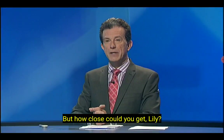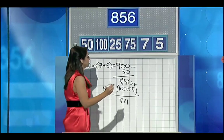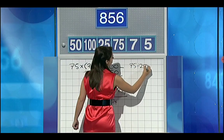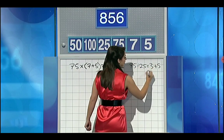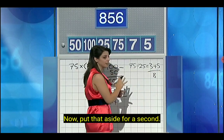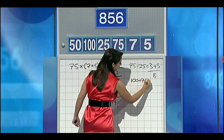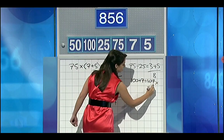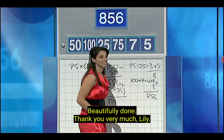But how close could you get, Lily? I managed to get the answer. Okay, and show us how you did it. Talk us through it. Okay, so 75 divided by the 25 gives you 3. Add the 5 gives you 8. Now put that aside for a second. 100 plus the 7 gives you 107. And 107 multiplied by the 8 gives you 856. Beautifully done. Thank you very much, Lily.